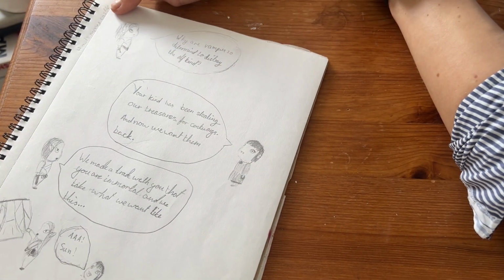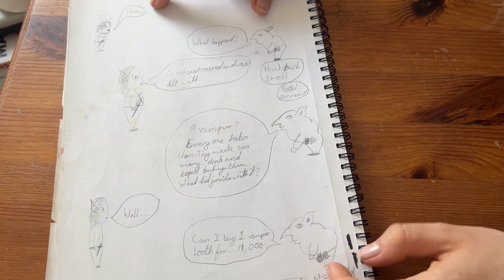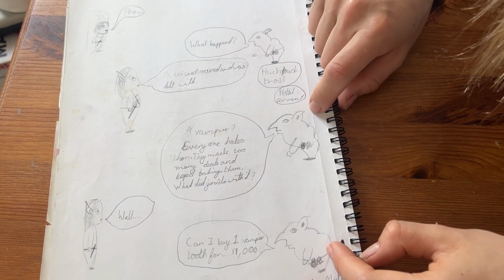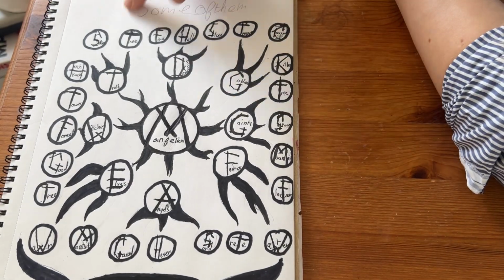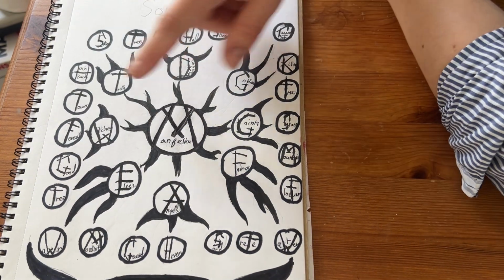And I guess I wanted to watch Howl's Moving Castle. A little comic. And that's her coming out of the hotel room. And be like, phew. And the keeper's like, what happened? And she's like, oh, don't worry about it. A vampire, everyone hates them. Oh, and they like trade their teeth. It's so weird. And this is the whole like different types of things they have.